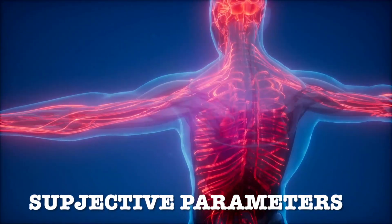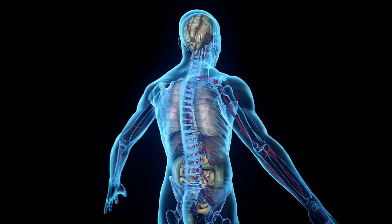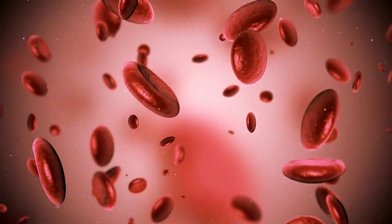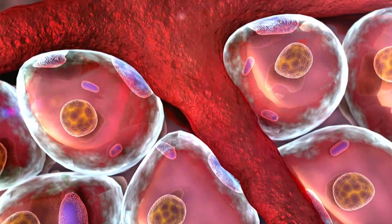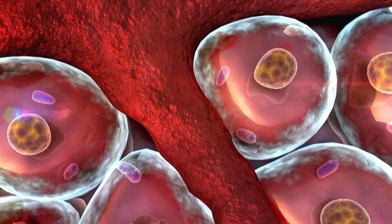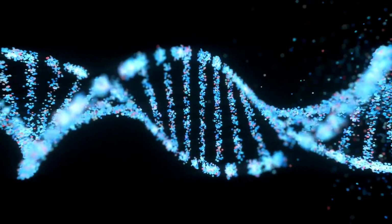Subjective parameters. Your body awareness is required here. You can tell whether you are in ketosis by these signs. Satiety well after meals. Regular, moderate feeling of hunger. No food cravings or sugar cravings. Relaxing overnight. Slightly fruity bad breath.